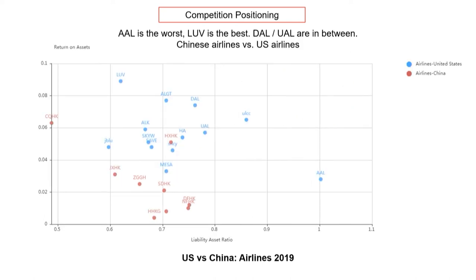Okay. Now this is about profitability, right? So we can also look at return versus risk. The x-axis is the total liability to asset ratio, and the y-axis is return on assets. And American Airlines is over here, it's already about 100%. That was in 2019, that's before the pandemic. And this is Alaska, and here are the two others, Delta and United, they're somewhere in the middle, right? So that means they don't have so much debt, and their profitability is higher.